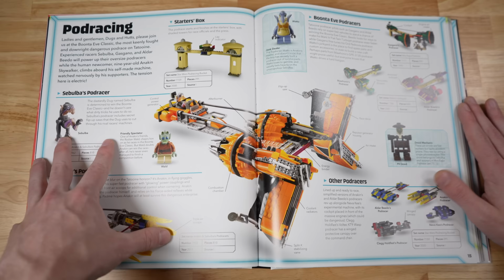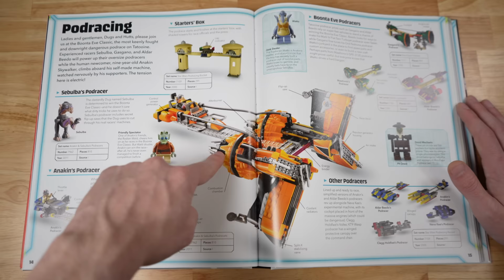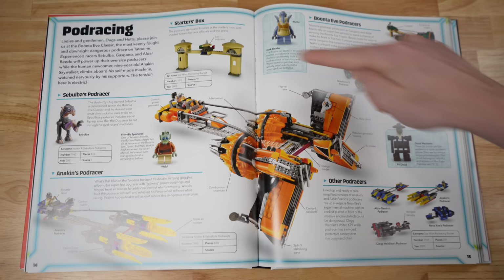Now, this page, the Podracer page, is pretty neat. I'm kind of surprised they didn't put the 20th anniversary Anakin's Podracer on here. They actually put the set that had Sebulba's and Anakin's from 2011 there. And interestingly enough, they even talk about the Podracer bucket. So there's the start finish line there, and then the other Podracers from the Podracing bucket. So it's kind of split here, which is weird. I wish they'd kept it together because I think it could be confusing to people.